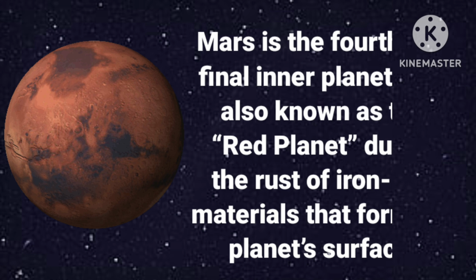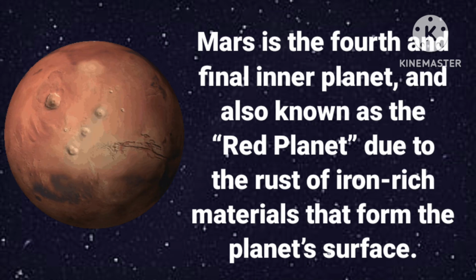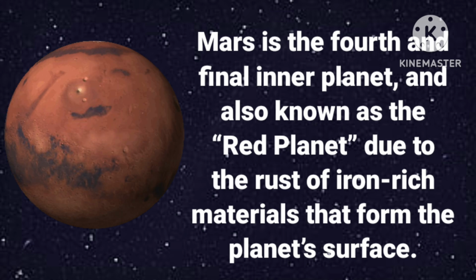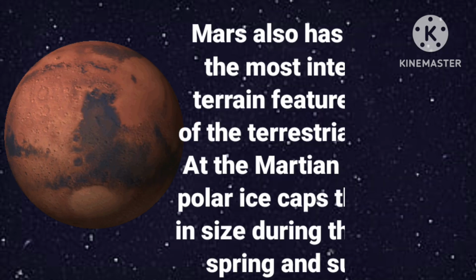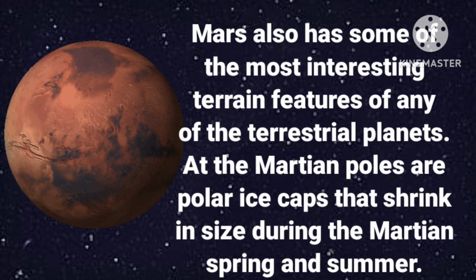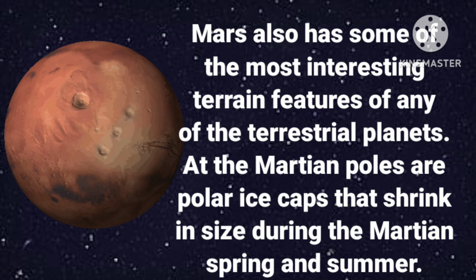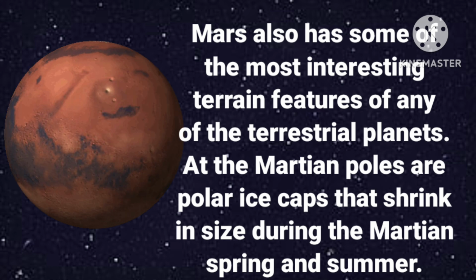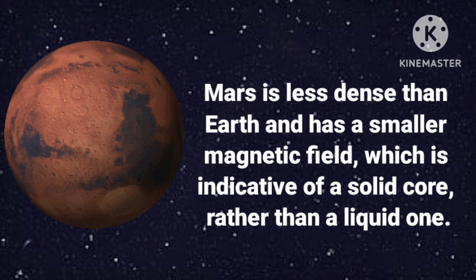Mars. Mars is the 4th and final inner planet and also known as the red planet due to the rust of iron-rich materials that form the planet's surface. Mars also has the most interesting terrain features of any of the terrestrial planets. At the Martian poles are polar ice caps that shrink in size during the Martian spring and summer.